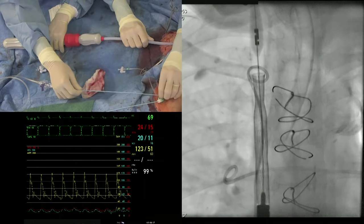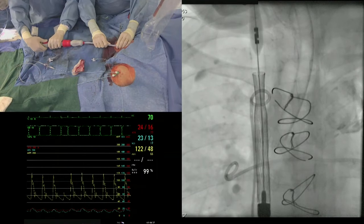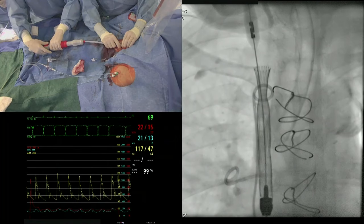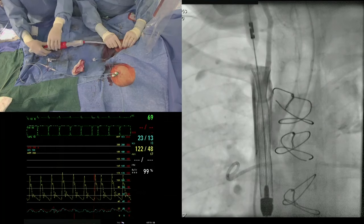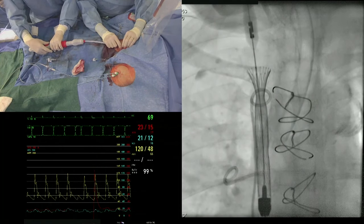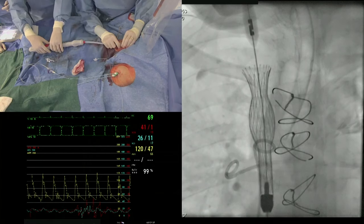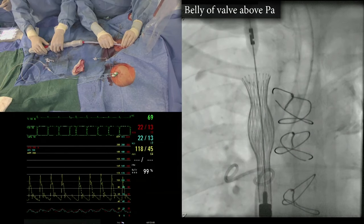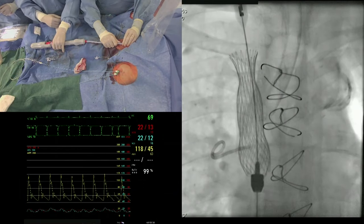You have to remove the pigtail. Yeah, slowly, rotate clockwise. Very slow. Yes, the clavicle. Okay, below this, the superior part, it's perfect. Little by little. Slowly. Yes, the pulmonary artery. I think the innominate vein is not occluded. And the belly is upper the right pulmonary artery. Okay. Black. And connector.